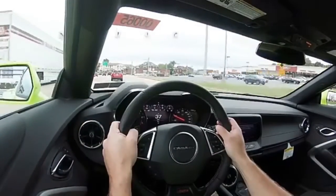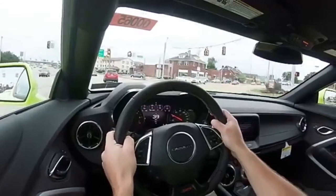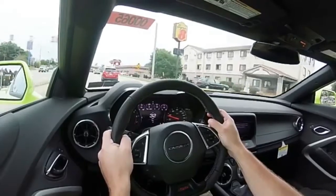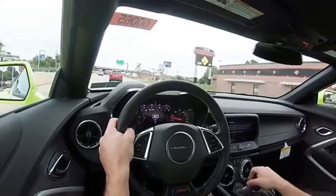Here is why. You're going to get ambient lighting, dual zone climate control, illuminated sill plates, an auto dimming rear view mirror. And I did want to mention, you can actually get a power moonroof either way for an additional $995. So that's pretty nice actually, because a lot of the other muscle cars, like for instance the Mustang, does not offer a power moonroof. So I do like that the Camaro does.